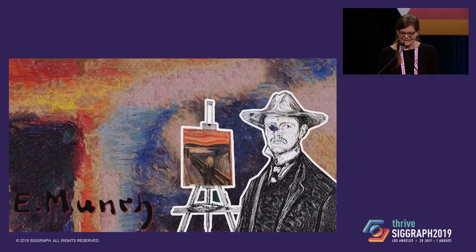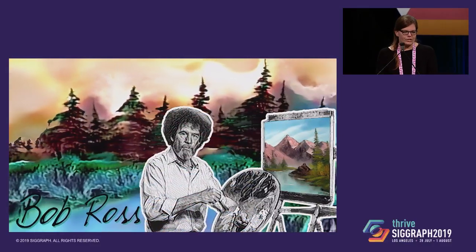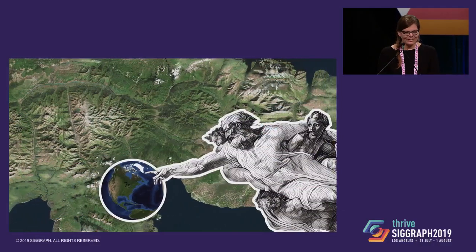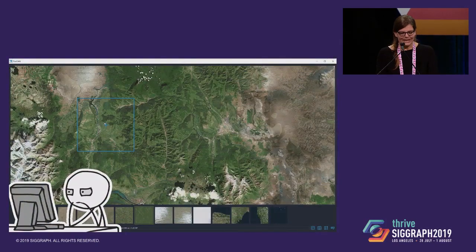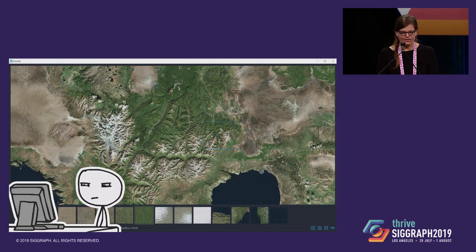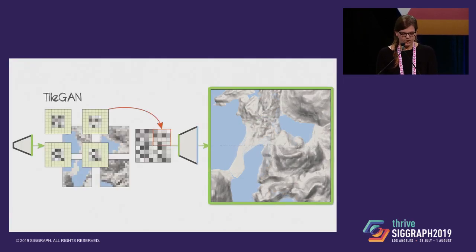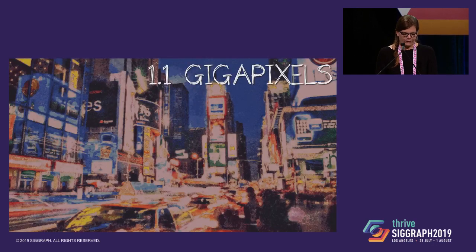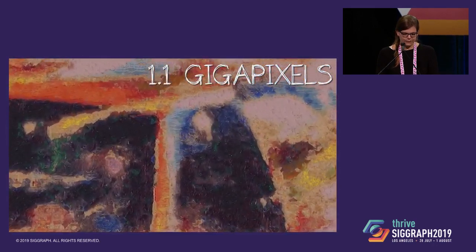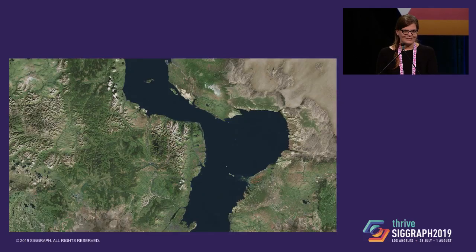It's always the small details that make up the big picture. So have you ever dreamed of painting with the brush strokes of your favorite artist? Well, now you can using TileGAN, our technique for synthesis and interactive editing of large-scale textures. We extend standard GANs to generate textures of arbitrary size. We're able to synthesize images with billions of pixels and edit them interactively. Come to our talk on Tuesday.